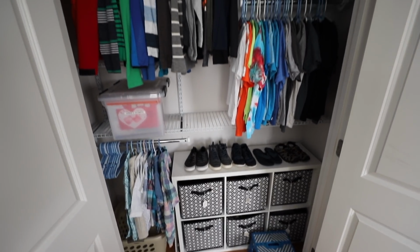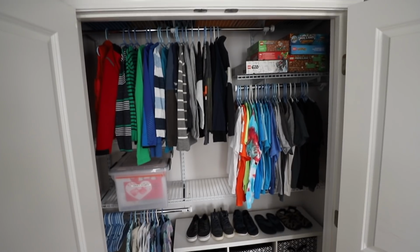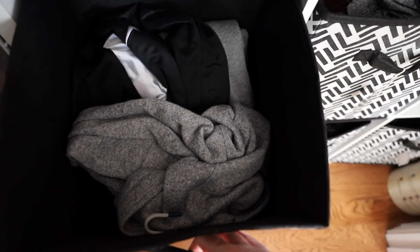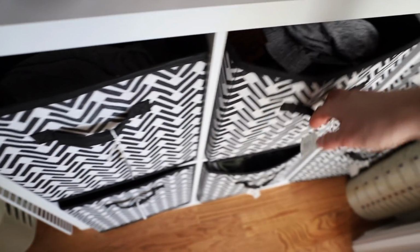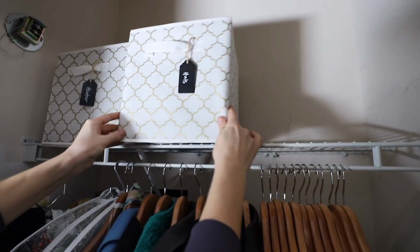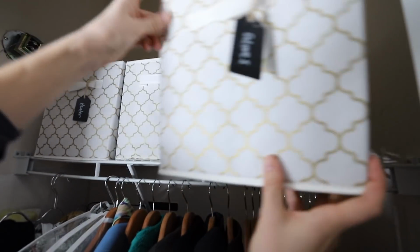We also use these in my son's bedroom. And the great thing is it's a no-fold system. We just throw all of his pants right into these bins, and this system has worked so well for years. We also use these in our closet, and I even added some Dollar Tree LED puck lights.